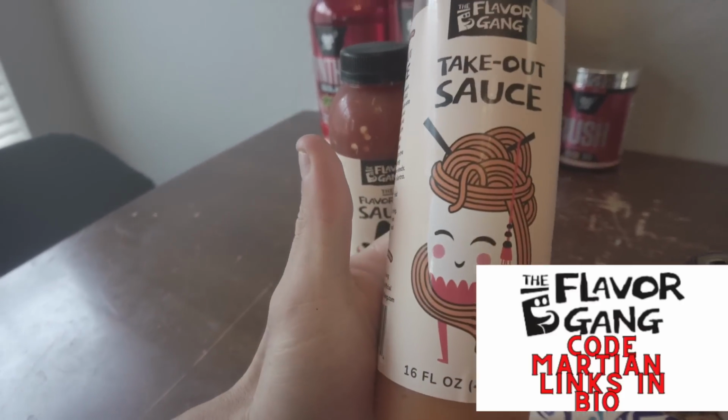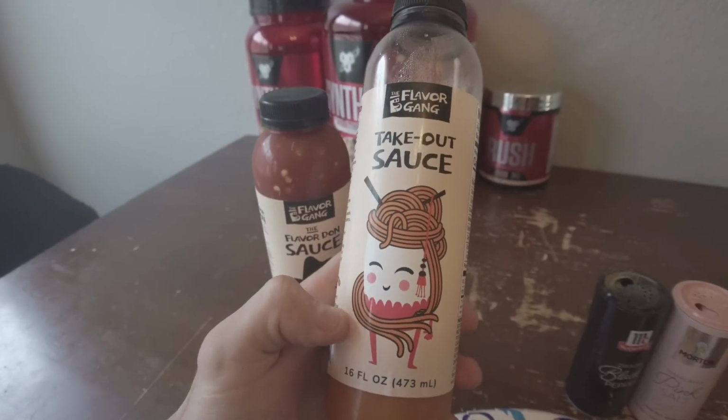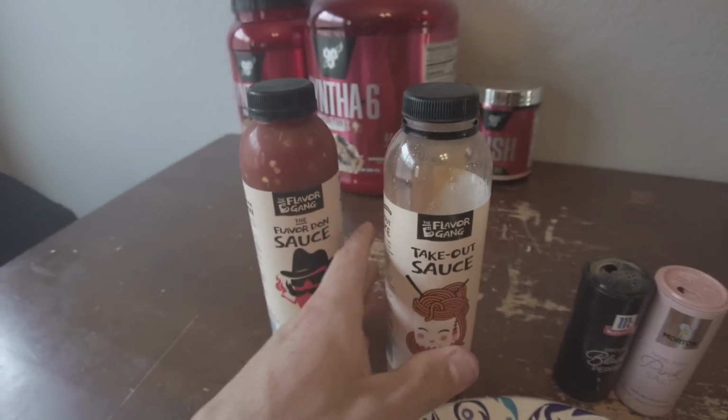And then takeout, this has an Asian zest to it. It's super good on everything, honestly. Chicken and shrimp though, especially. We'll be doing those two.